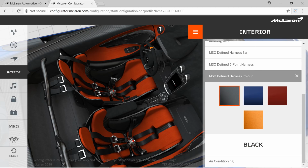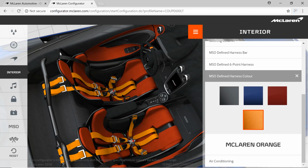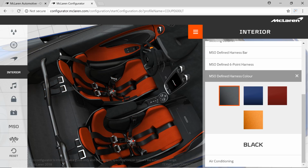The value isn't going to be lost any way, shape, or form from it. Now, for the harness color, you are allowed to choose from 3 other colors at a no-cost option. What do you guys think? Should I keep the harness color black? Should I make it blue? Should I make it orange, the McLaren orange? I don't know. So comment down below. I'm really looking forward to seeing what you guys have to say.